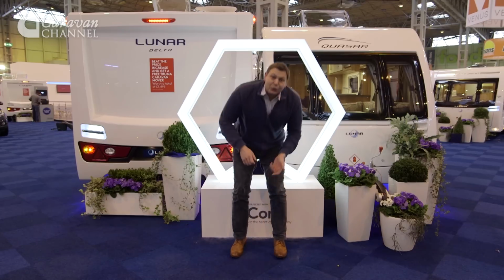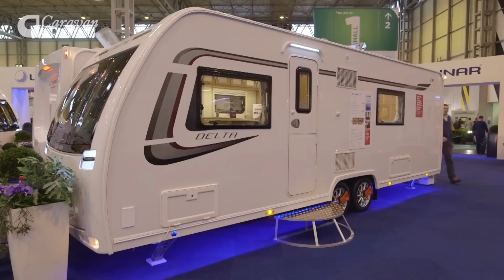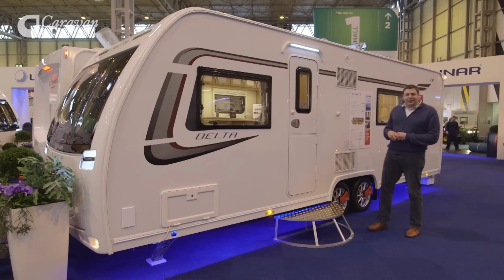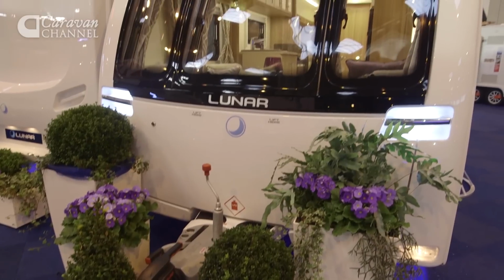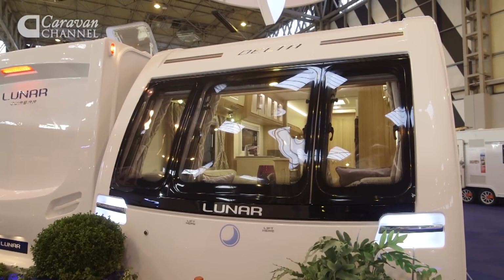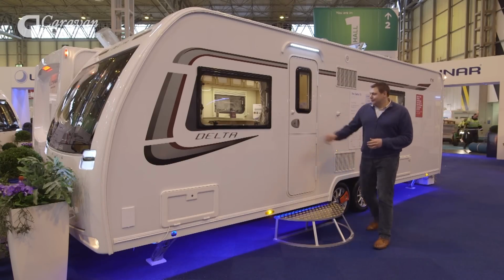The Quasar 646 we'll come to later, but we're going to start off in the lap of luxury with the Delta TS. Like all Deltas, it's a top spec twin axle van, and it's a good looking van. I particularly like those LED tail lights at the back. And because it's a Lunar, it's relatively lightweight. All in, fully laden, it weighs in at 1,710 kilos. So far, nothing new, but it's really interesting when you step aboard.